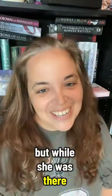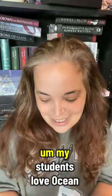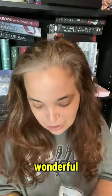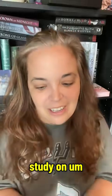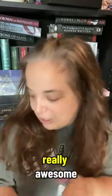But while she was there getting that train, she also grabbed a few books from my list. The first one is Sea Turtles. My students love ocean books because we live by the ocean. So this is going to be wonderful. We can use it during our genre study on nonfiction books and their text features with pictures and labels and that sort of thing. I think that's going to be really awesome.